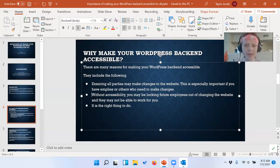Without accessibility, you may be locking future parties from editing your website, which could be very bad if you are hiring somebody to help you edit, or you are employing them to ensure that you are accessible if you're doing an audit later on. And let's just be frank, it's the right thing to do. Having an accessible backend is the right thing to do. It's just the right thing to do in this era, to make sure your front end and your back end are fully accessible for all.